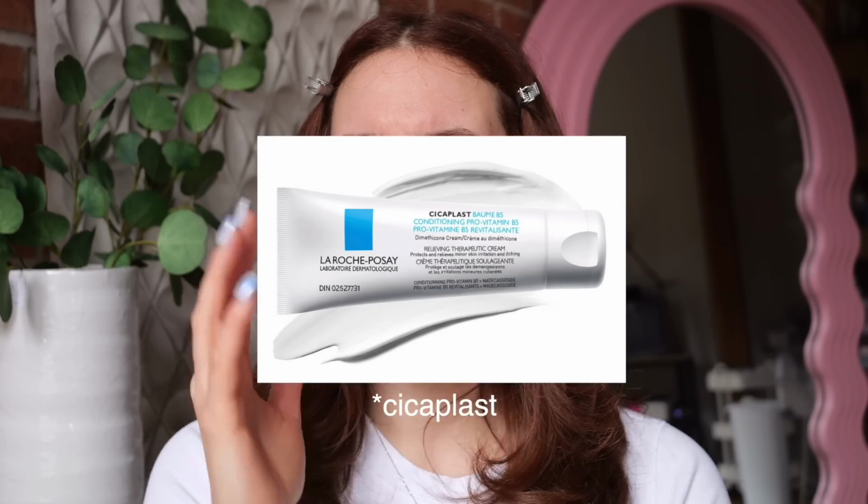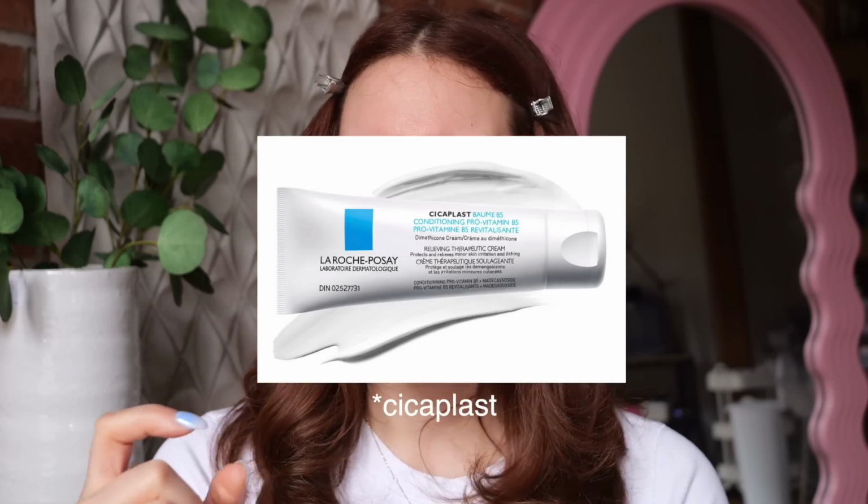I've been using the La Roche-Posay Cicaplast. I don't know what it's called off the top of my head. I'll put it on the screen though. And that's been really nice. But I saw this in store and I really wanted to give it a shot because it has really, really great reviews. And I just really liked how it was described.